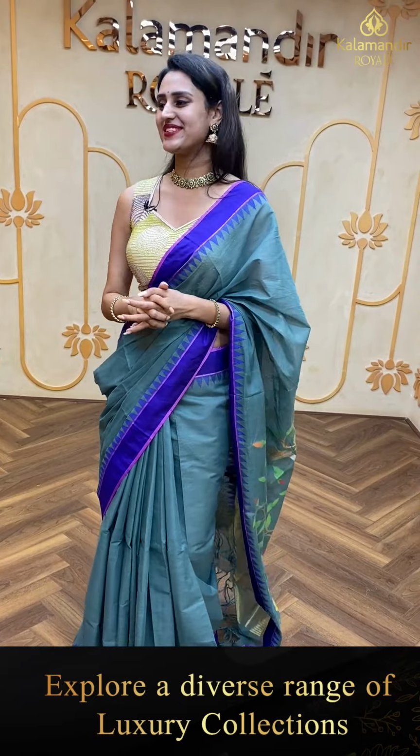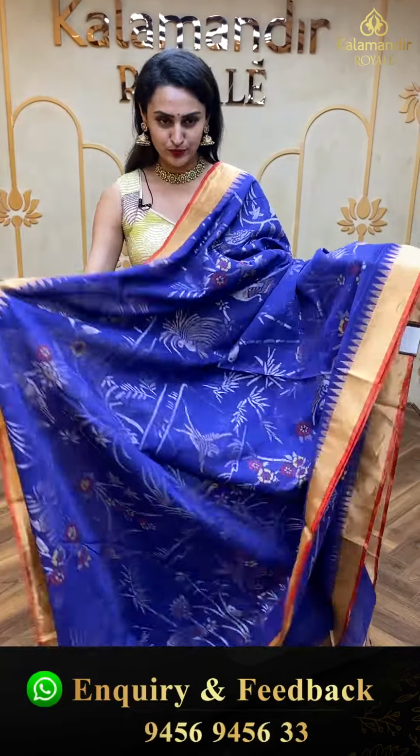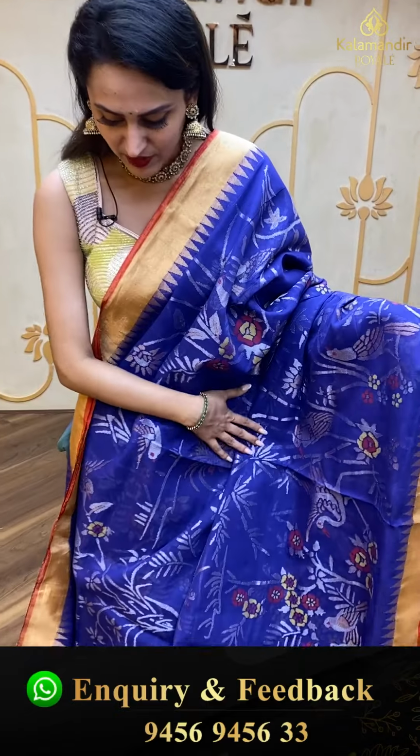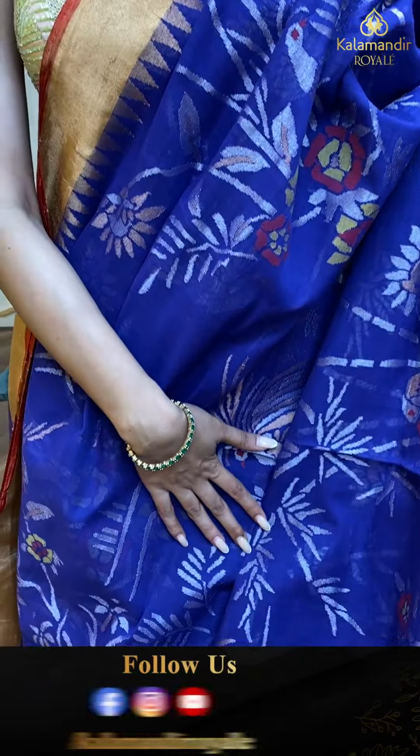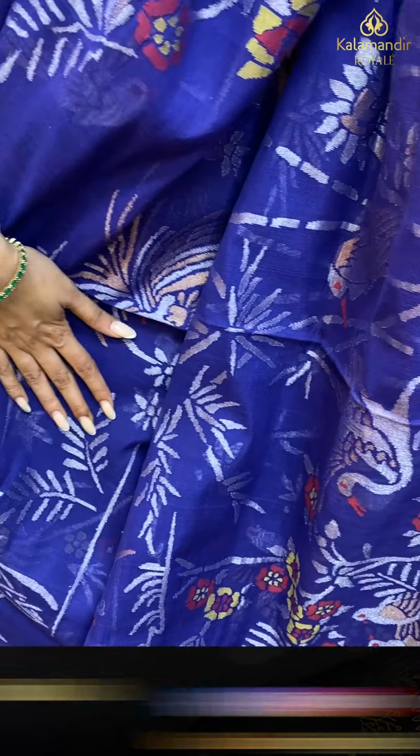Okay, now, so moving on to another beautiful saree. This is in the color beautiful blue, a very beautiful blue. So, look at the body. We have amazing peacocks and floral and leaf jaal, which is in both gold and silver. So, chala baundi.